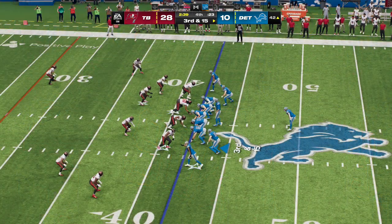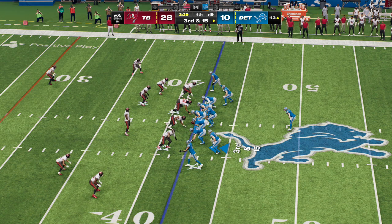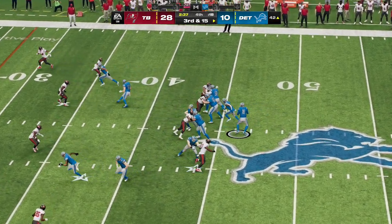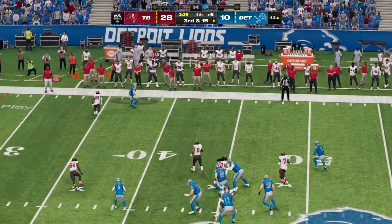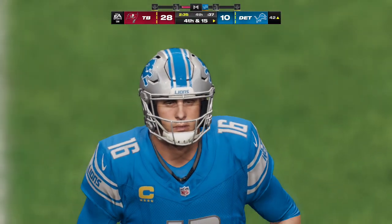This offense 2 for 2 on 3rd downs on this drive. They're in for a tough test here, though. 3rd and long. Get out of here with a W. Goff now looks to throw. That's to the right sideline, and it falls incomplete.